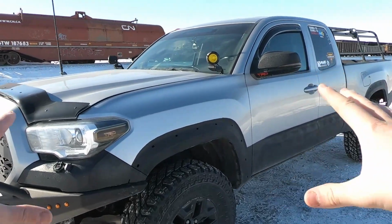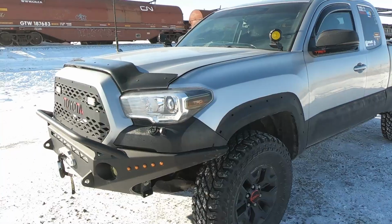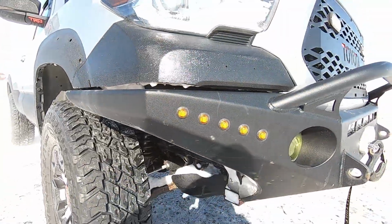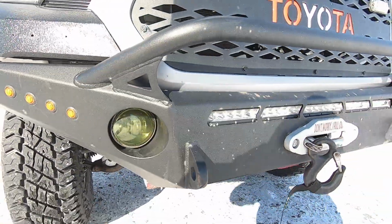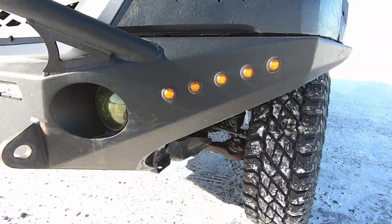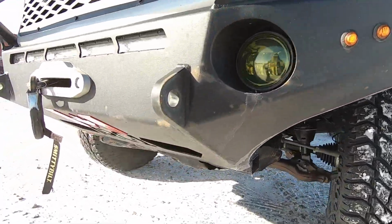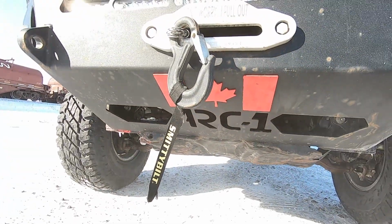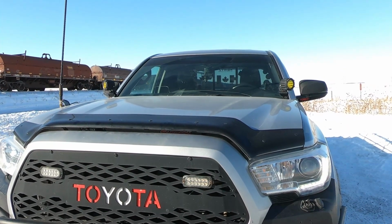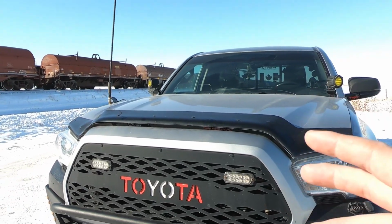So we're out on the front exterior of the vehicle. I'm going to go through front to back of the whole exterior for you guys. Up front, if you watch my install video, this is an Arc One Industries Stealth front bumper. It's got the hoop on the front. It's got lights for the turn signals or parking lights if you choose to wire it that way on the sides. I've got a Smittybilt X2O 10,000 pound winch. I've got a 31-inch discontinued spot beam bar from Oxbeam there. I've got 4-inch JK fog lights that are white but tinted yellow, so they give a little green-yellow color.